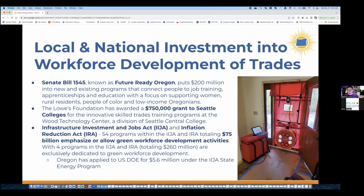This type of skill is greatly needed, because now we have codes that aren't just, oh well, it says there that you need to have 3 air changes or less, but no one's testing, so who knows what it actually is. Now the code has gotten to the point where you actually need to test to prove that it is as airtight as the code requires.